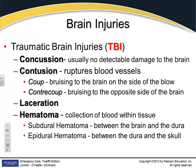Y'all have all known somebody who's gotten hit in the head at baseball, or fell off the swing and hit their head or something, right? Yeah, probably happened to half of you. I can kind of tell. Kind of get that glazed look when you've had a head injury.